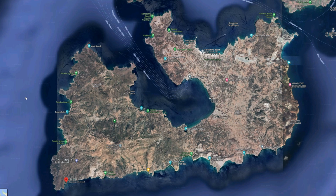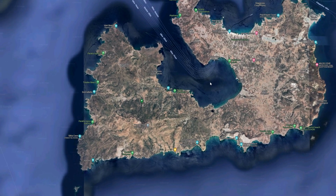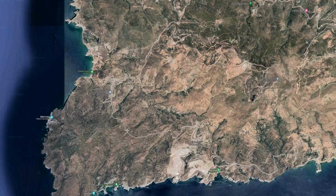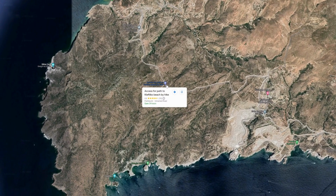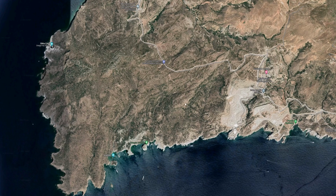Kleftiko is located here on the pin in the southwestern corner of the island. Most visitors though usually stay in the eastern part of Milos, in Plaka, Adamantas or other villages. So they have to drive until this point where the access for the hiking path to Kleftiko is located. Here they can park their vehicle and hike to the final destination. But how do you drive until here?